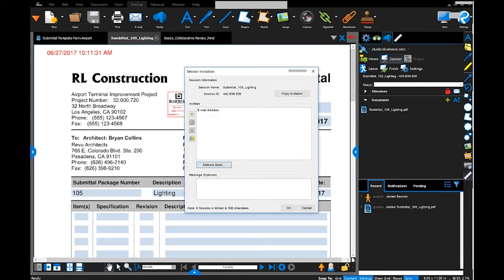The other thing I always like to point out is this optional message down below. I always like to type in an optional message that lets them know what this session is all about. So in this case, I might say, please review this submittal and return comments, and I'll give it the expiration date by July 1st. And then I might also type in a note that says, if this is your first time using Studio, please click here for a tutorial video on how to use Bluebeam Studio.